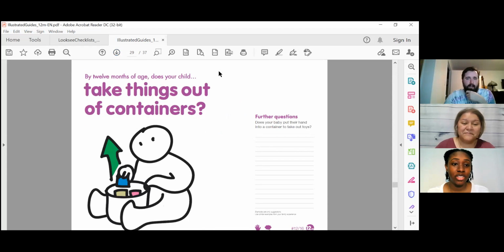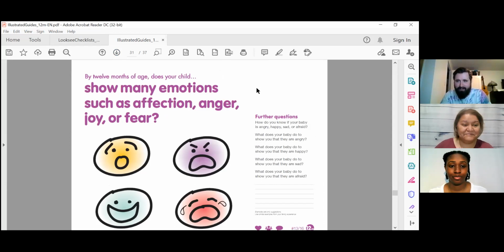By 12 months of age, does your child take things out of containers? Further questions: does your baby put their hand into a container and take out toys? They will get to the point where they put them back. Right now they're at the point where they're just dumping everything out, and you'll notice that a lot. They like to really take things out. They're not quite there yet to put them back, so you might be putting them back quite a bit just for them to take it out. They love to dump. It's the cause and effect.